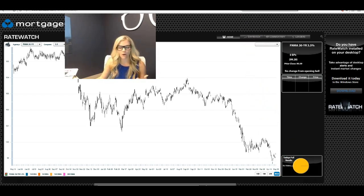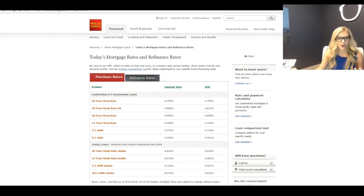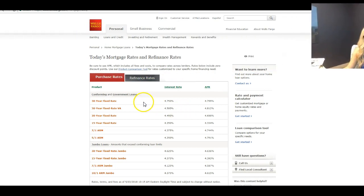We shop all the big banks, but if you look at Wells Fargo's rates today, they're showing the 30-year fixed rate starting out at a 4.75%. VA is 4.5%. Their 15 years 4.25%. So literally, as we all know, what marketing people do is they're going to show you best case scenario. The 4.75, when you read the fine print, includes a little bit of discount points and assumes a 740 credit score. So if your credit score isn't 740, look at the videos below on my website.